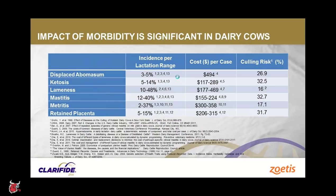And if we take a look at the impact of dairy cow illnesses on dairies, it is real and it's very significant, as evidenced by this plethora of research that illustrates, first of all, the incidence ranges that you see here, and there's a lot of different research studies noted. High cost of treatment, this is on a per case basis. So again, this is only one time.